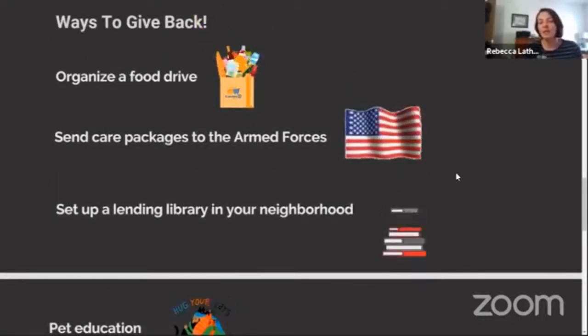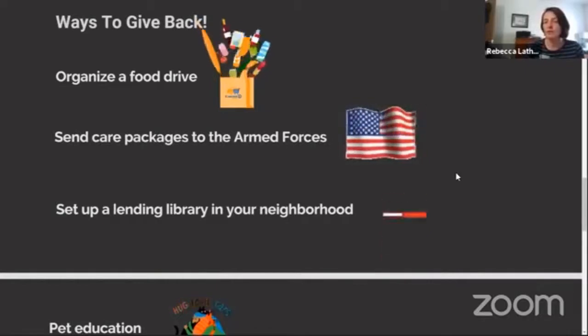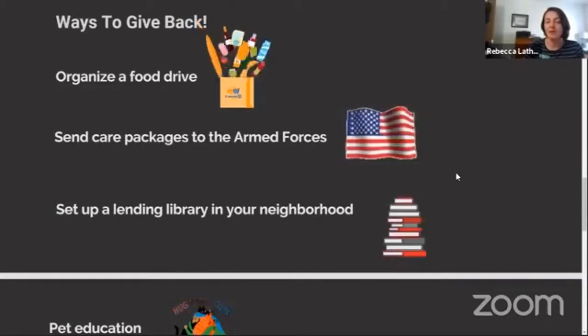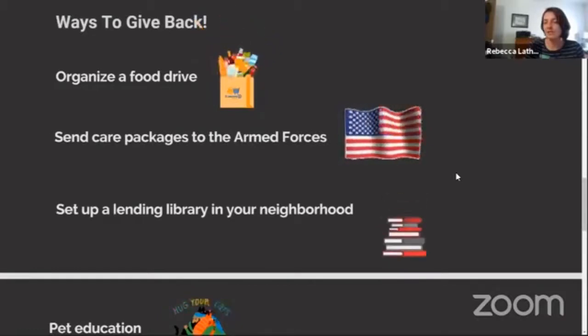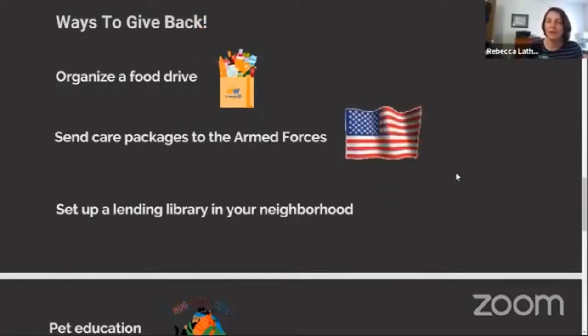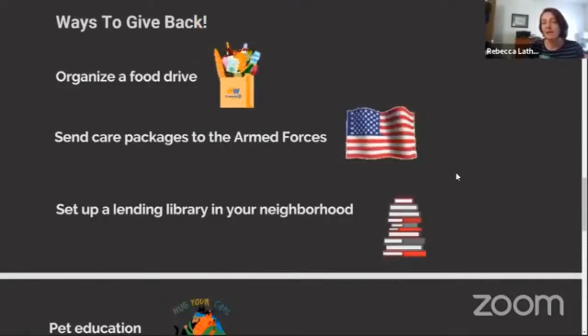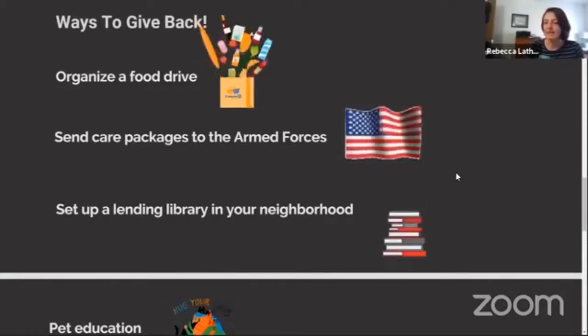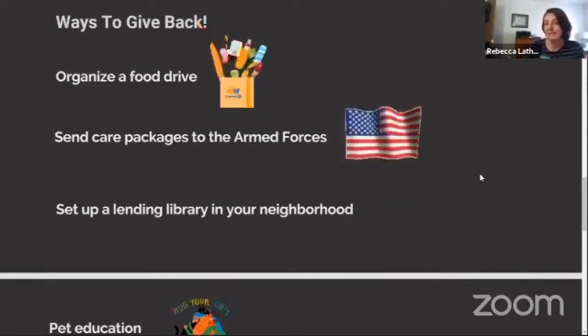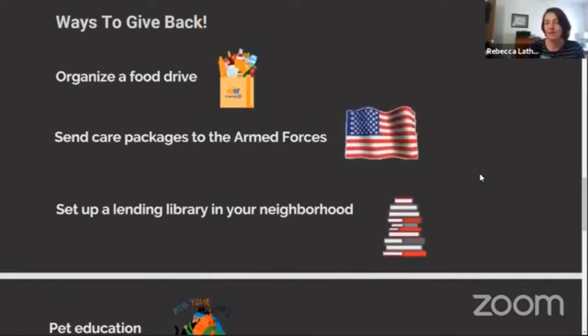And this one's great. I had a girl who was doing her bronze silver project, doing this on setting up a lending library in her neighborhood. And what I loved about her project idea was that she wanted to set it up in an area that didn't necessarily have one. A lot of higher income areas will have lending libraries or access to regular public libraries. She wanted to set it up in an area that didn't, so that kids who didn't have access to books could get free books. And I love that.